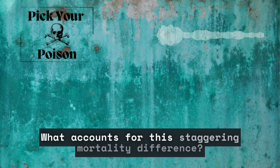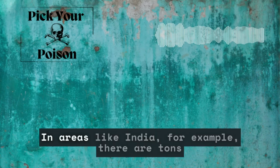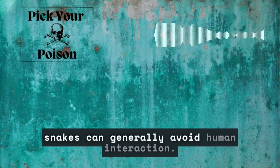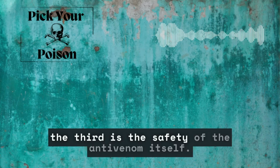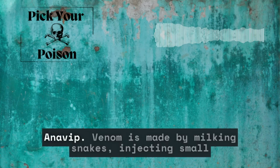What accounts for this staggering mortality difference? Well, first is the prevalence of the snakes. In areas like India, for example, there are tons of venomous snakes, and they live in very close proximity to humans, unlike the U.S. Southwest, where the snakes can generally avoid human interaction. The second is medical care and access to antivenom. And the third is the safety of the antivenom itself. Not all antivenoms are as safe as Crofab and Anavip.